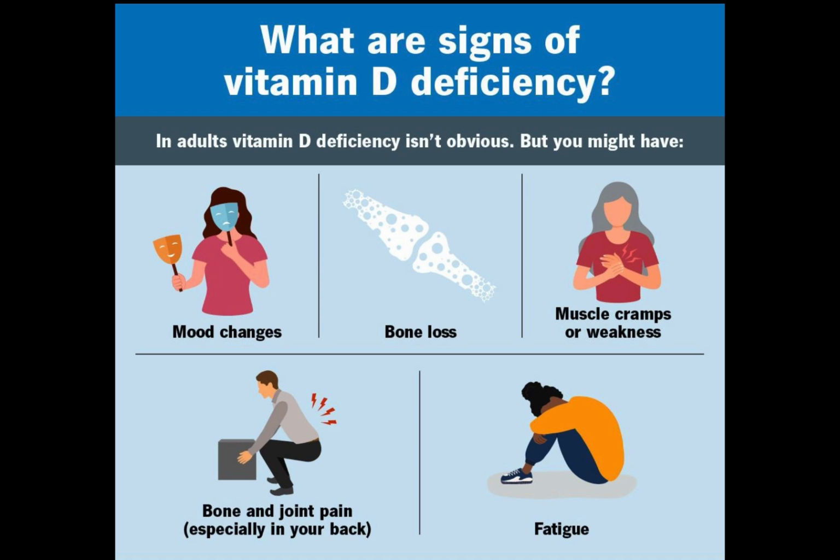The first symptom the patient presents with is fatigue. Patients often complain of weakness and tiredness. They feel exhausted even after adequate sleep. Next symptom is bone pain. Patients complain of dull aching pain, usually in the lower back, legs, hips and ribs. Next, the patient finds it difficult to climb stairs, get up from the floor, or lift heavy objects. Then the patient complains of mood changes like irritability, low mood, and poor concentration. So always remember, whenever a patient presents with generalized body pain and muscle weakness, always think of vitamin D deficiency.